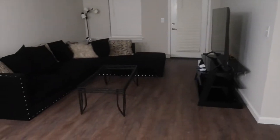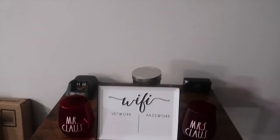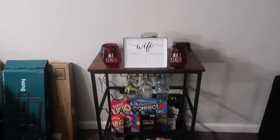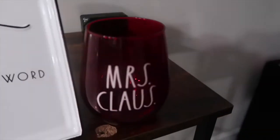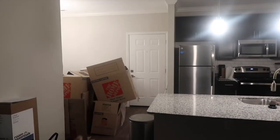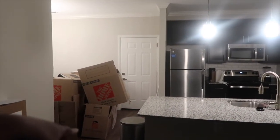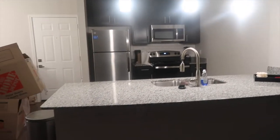So this is the living room so far. And then this is my little bar. I gotta go get some alcohol and wine to finish it off. And we got Mr. Claus, Mrs. Claus. This is the kitchen right here. And then we got all those boxes right here that is going to the trash. But this is the kitchen for right now.